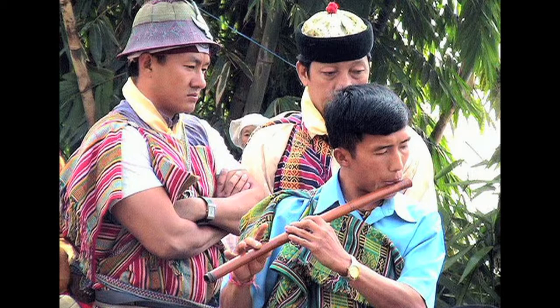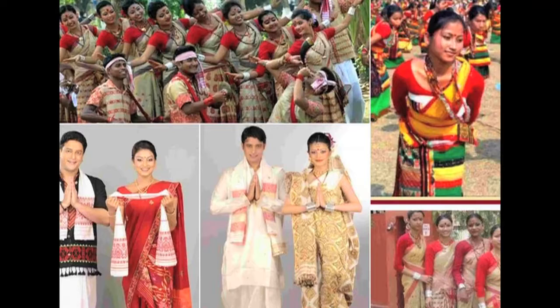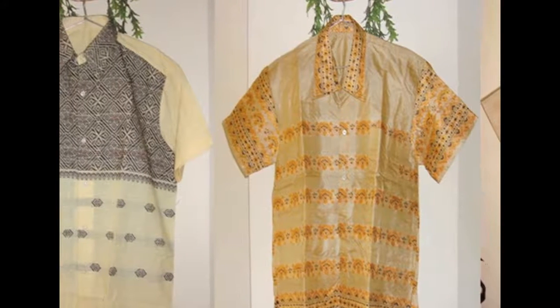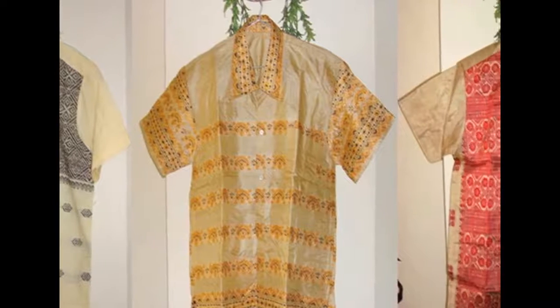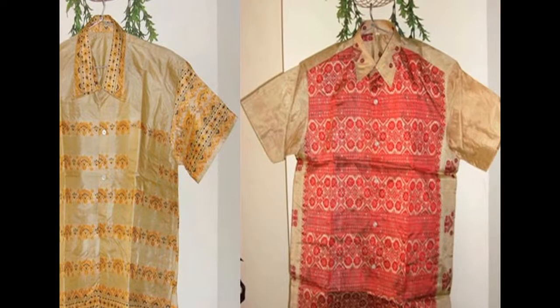A Lepcha sword called tukmuk and other articles complete the sartorial ensemble. Coming to the costume of Assam, Assam has a rich culture and tradition. Its dress includes golden silk fiber, or muga. These costumes have a lot of demand not only in India but also in other parts of the world as well.